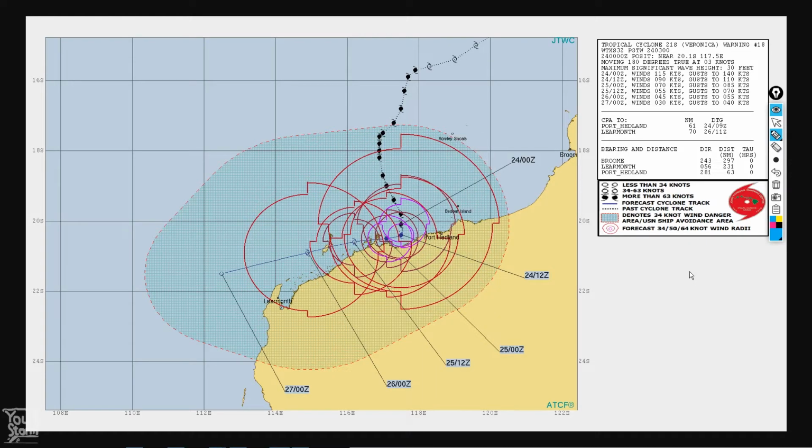The latest JTWC update is in, and they have upped the intensity as expected. It is 115 knots. That is a Category 4 strength hurricane just off the coast of Australia. They have it still turning before making landfall. This is in disagreement with the Bureau of Meteorology, which has it making landfall.